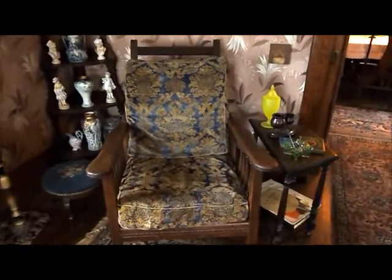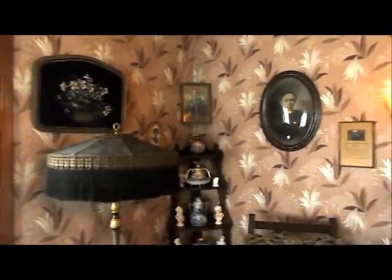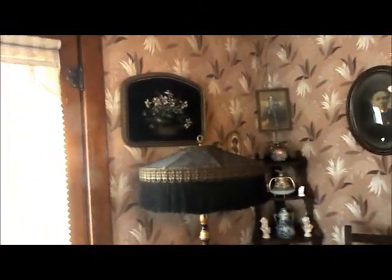I love William Morris. Painting on velvet. Yeah. Oh, look at the door. I didn't even see the door. God, that's gorgeous.